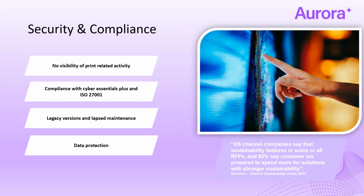Our solution gives us detailed logs and reports so we know who's printing what, when and where. We stay compliant with Cyber Essentials Plus and ISO 27001 standards thanks to the solution's secure cloud infrastructure. Our solution handles updates automatically from the cloud, keeping us secure without any hassle. And our print jobs and data are safe with Printix advanced encryption, both in transit and at rest.